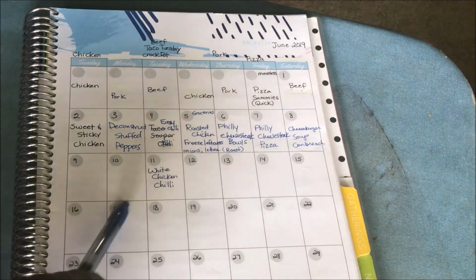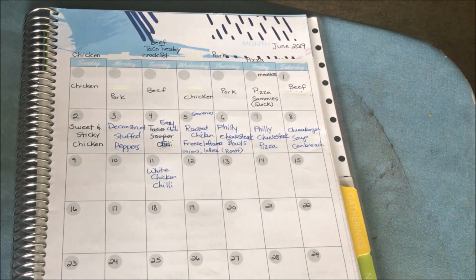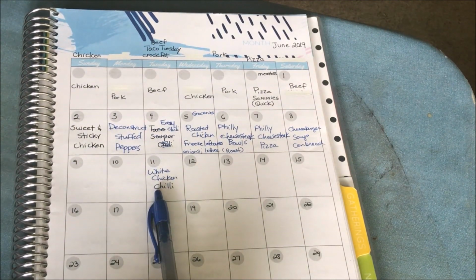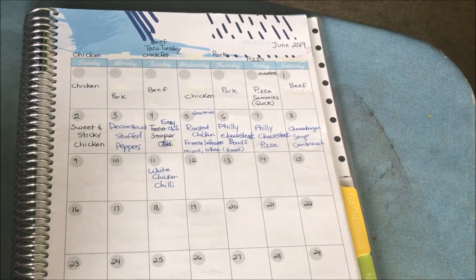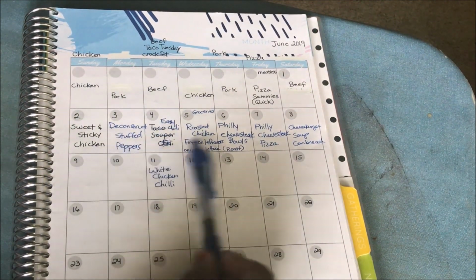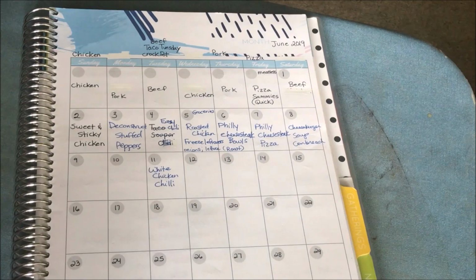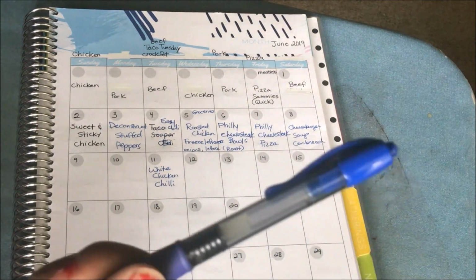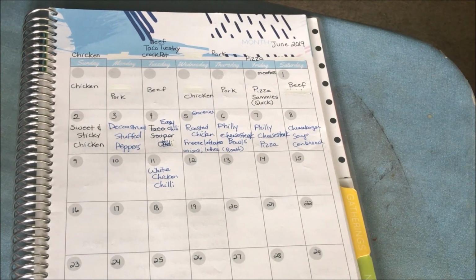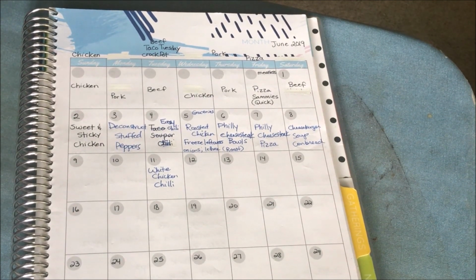And so that will help me to be prepared for this week and then thinking about next week. So let's go and see what I have in the freezer as far as these meals are concerned, and we'll pull out anything we need from the freezer and have everything into our in-house freezer for the rest of the week.